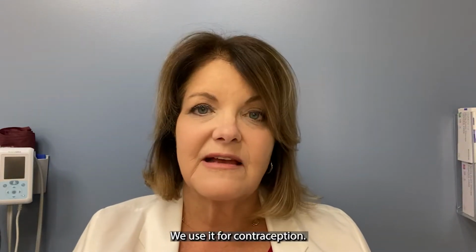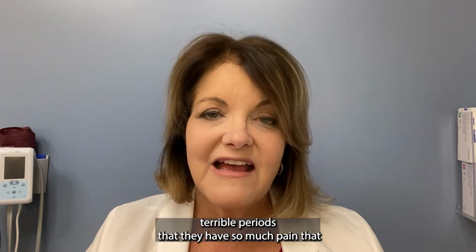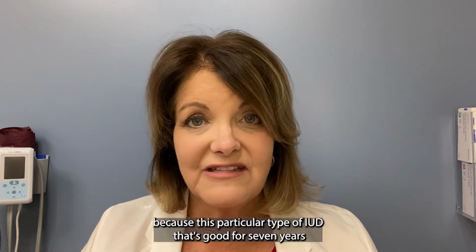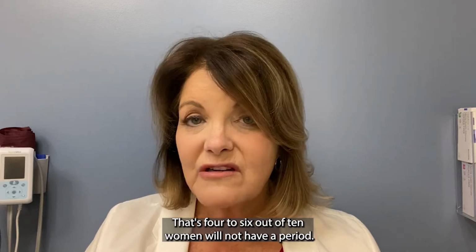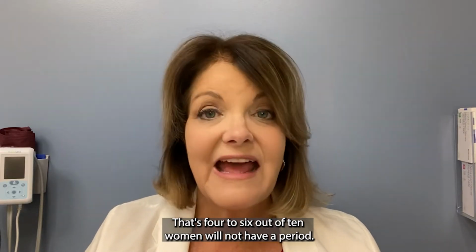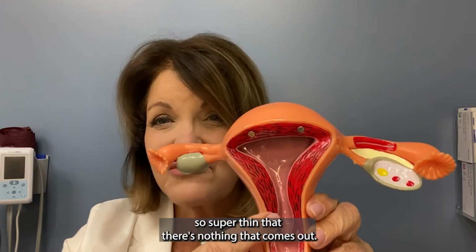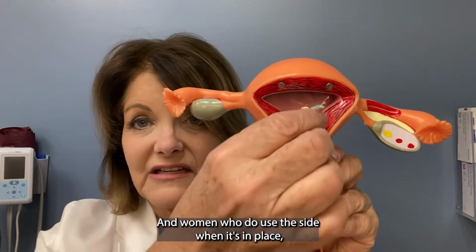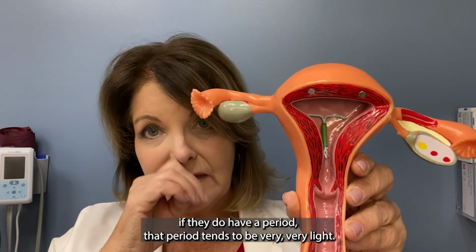We use it for contraception, but I have many patients who have such heavy, terrible periods and so much pain. This particular type of IUD that's good for 7 years typically causes about 40 to 60% of women, that's 4 to 6 out of 10 women, to not have a period. That's because when the IUD is inside, it makes that lining so super thin that there's nothing that comes out. And women who do use this IUD, if they do have a period, that period tends to be very, very light.